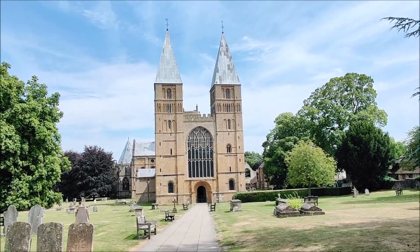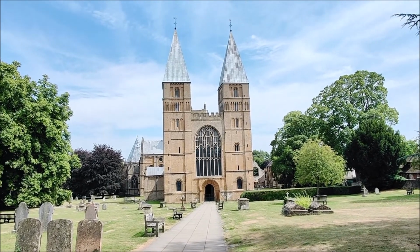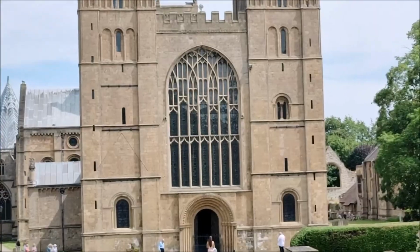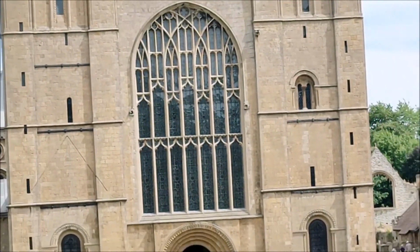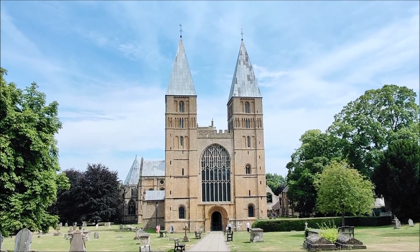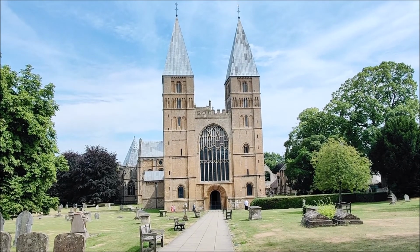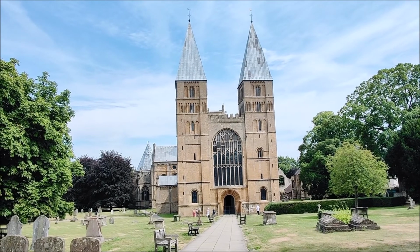So that is Southwell Minster, the Minster Cathedral and Parish Church of the town of Southwell, and one of Nottinghamshire's oldest buildings and a Grade 1 listed building. It's a beautiful building indeed, and is really the only other cathedral in Nottinghamshire after Nottingham Cathedral. So this was Southwell Minster. We'll now head off to find the old station at Southwell.